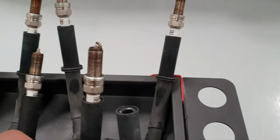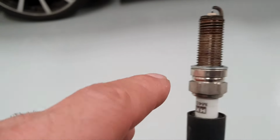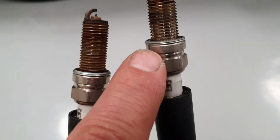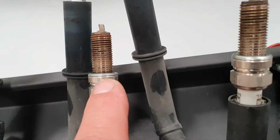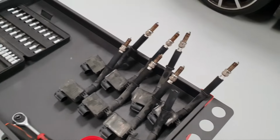Now, what do we have to say here? You see this crush washer here? This was torqued down properly. This one, it wasn't. I mean, see how it is this one and how it is this one. It's important to torque it down properly to not have any headache.